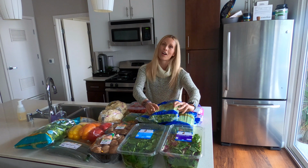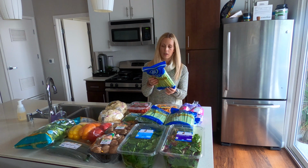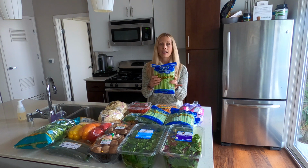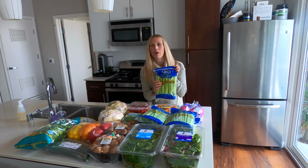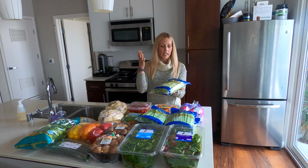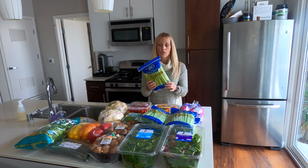If you guys ever watch my Instagram stories, you know we drink celery juice every morning. We use about 3/4 of this bag every day for Nick and I. This is the best deal anywhere on organic celery. It is already pre-chopped. It's thoroughly washed. This saves us so much time in the morning.